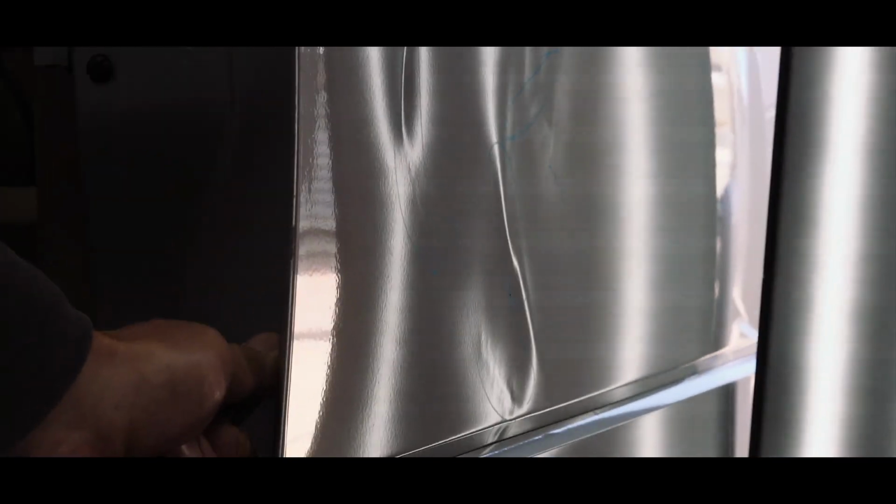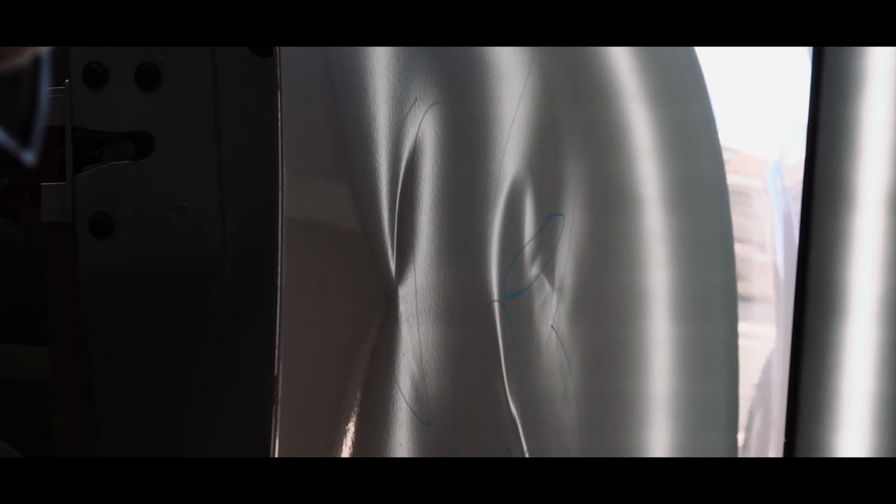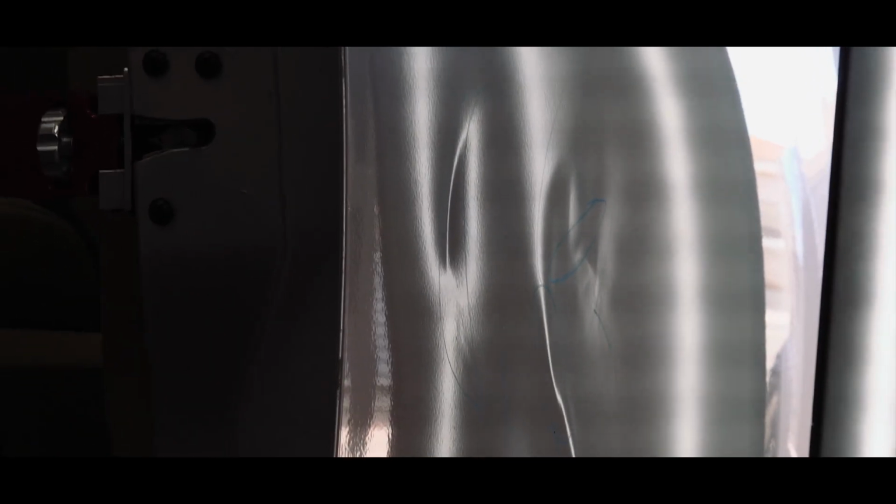Yeah, you're trying to go for that little secondary dent. Yep, getting rid of some of this crown right here. Or this crease. I'm gonna have to switch tools here. Just getting a little bit.